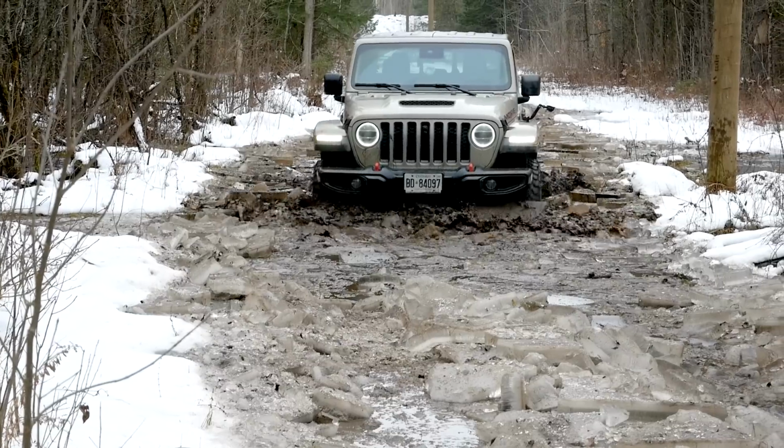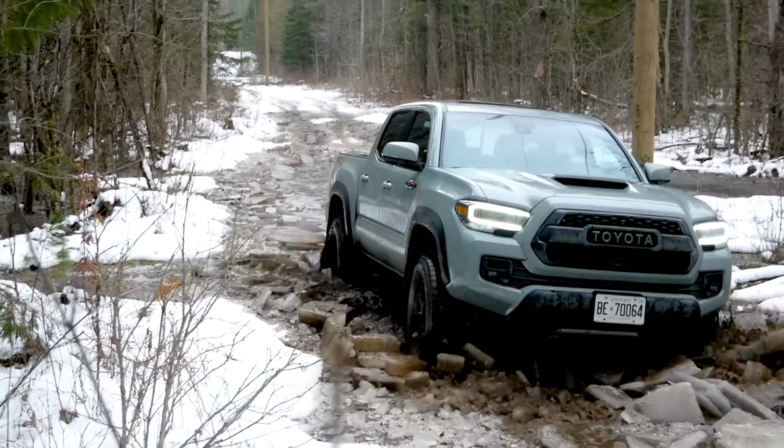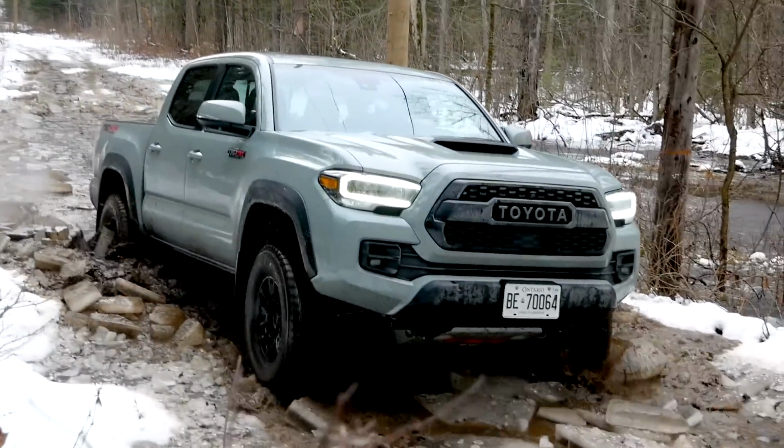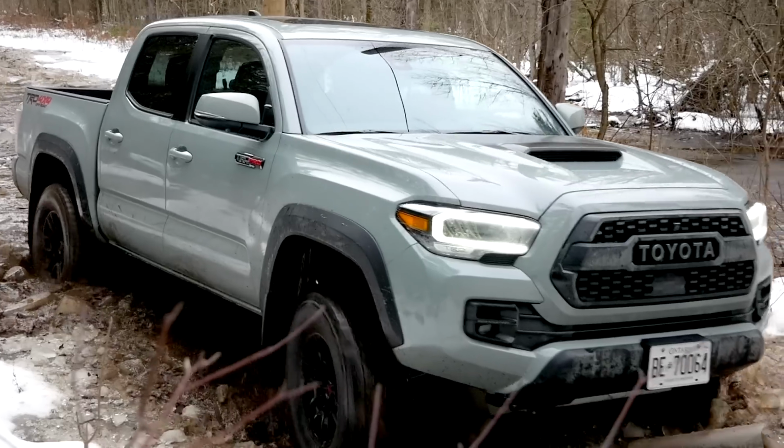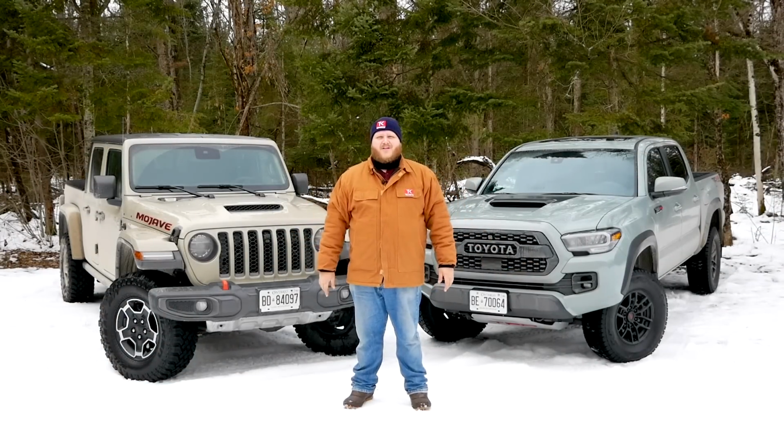That right there is the Jeep Gladiator Mojave. That is the Toyota Tacoma TRD Pro. And in this video, we're going off-road, and that is it. We're gonna hit the left hook. We have just enough snow on the ground to make it a little bit tricky, and then we're going up the hydro line. We're gonna find the mud and see how they do.